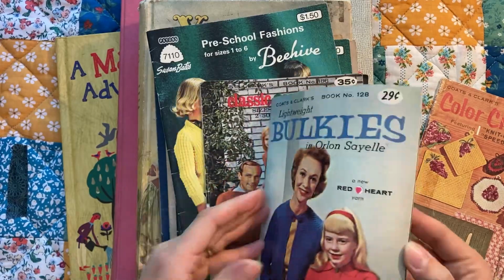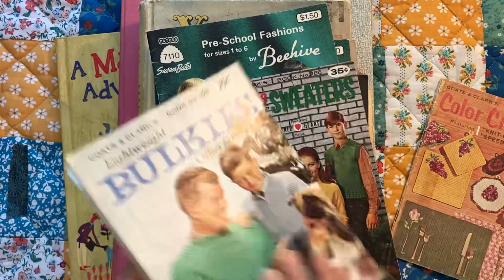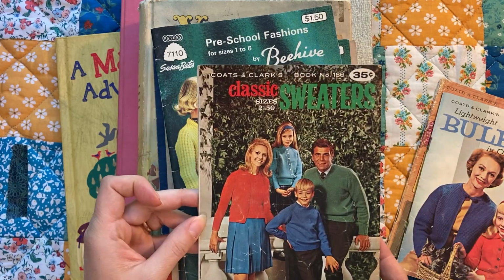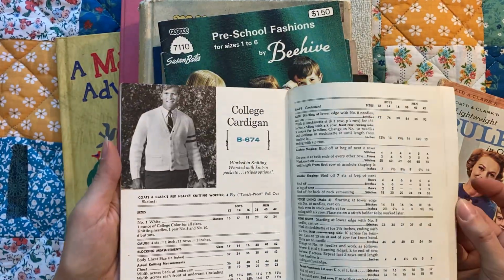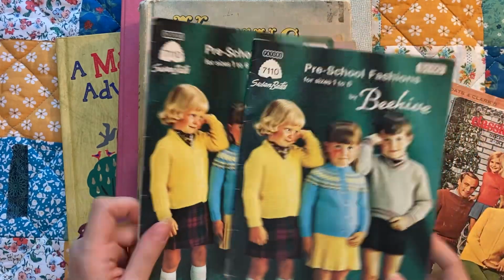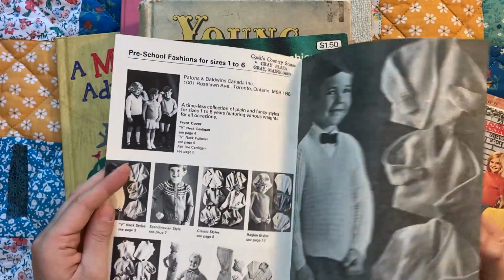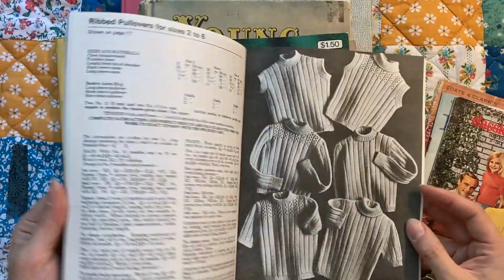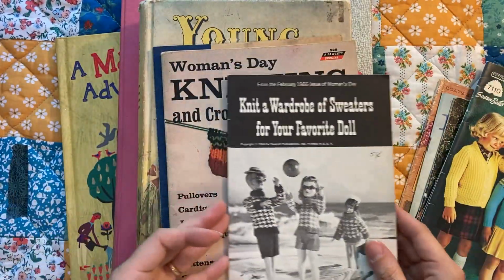It's almost like it has two covers. This one's got some adorable stuff inside too. This one was Classic Sweaters from Red Heart Yarn. And then these were exactly the same. I don't know how I ended up with both of them. I didn't intend on getting both of them. You know how sometimes you pick stuff up and you think you put it back down again, and then in the end, it's in your cart or in your bag.